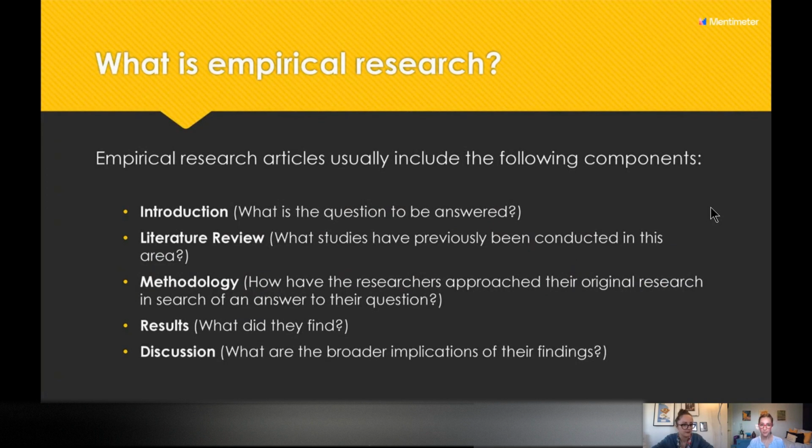So when you're looking for empirical research, consider if it has these following bits and pieces. Does it have an introduction where it clearly lays out the question that it's trying to answer? Does it contain a literature review, looking at other studies that have previously been conducted on this topic? Does it outline its methodology? This is how the researchers are actually approaching their original research in search of an answer to their question. Does it outline its results, discussing what they actually found? And does it provide a discussion of the broader implications of their findings? These are the key components of empirical research.